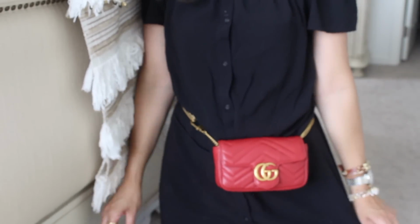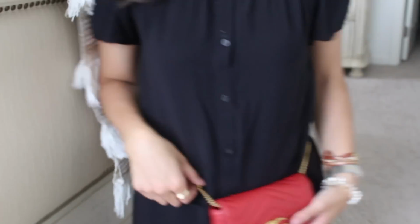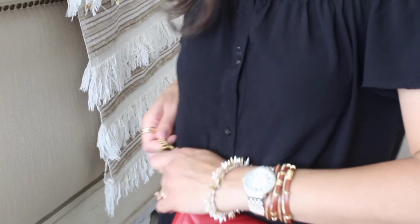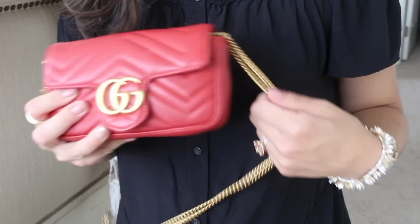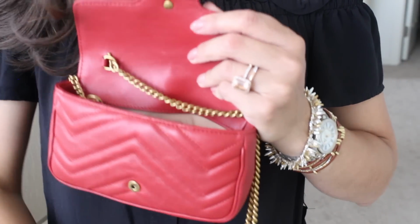How amazing is that? Like a little belt bag. I love that. It's so cute. And I actually wore it like this a lot, and it's easy on and off. The few times that I had to take it off to go to the bathroom, it came off really, really easily. So there's just a lot you can do with this.